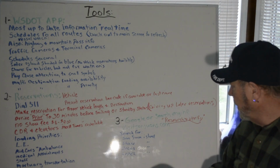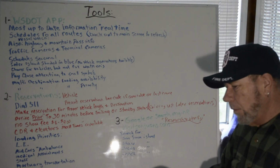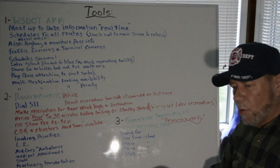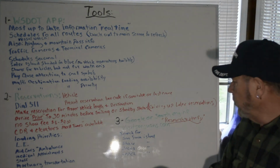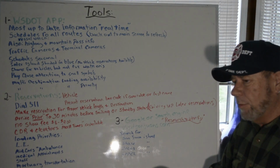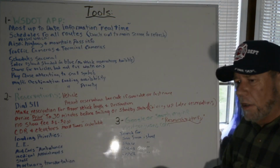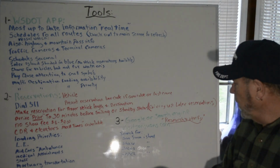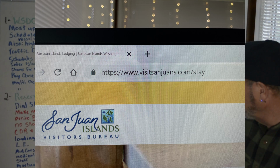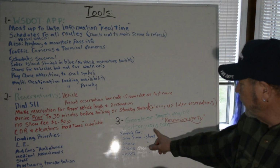Number 3 here is some good tools. Basically, with any search engine you want to use, it's important before you head to the islands to do your research. Do some searches on Google. Any information that you pull up, make sure to verify that it's up to date and in effect for the time that you're going to be there. I did a Google search on San Juans and came up with a website called visitsanjuans.com.